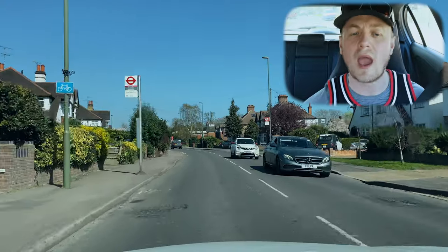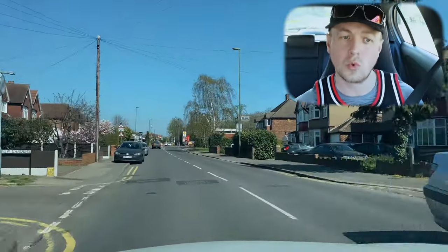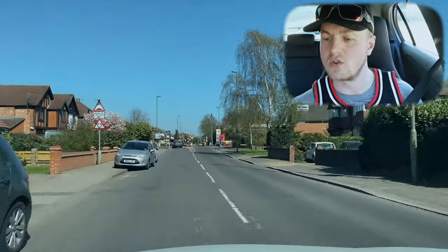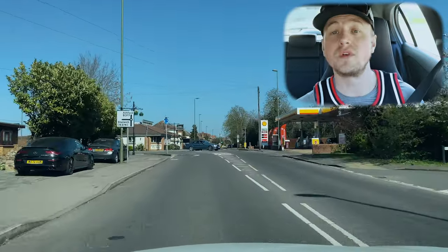We addressed the walkout rule earlier, so if you're waiting at a junction and you believe it's a safe opportunity that you would walk out into the road. Straight on at the roundabout please, Stig. Straight on please, then it's a safe time for you to drive out.